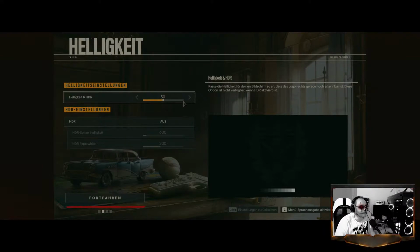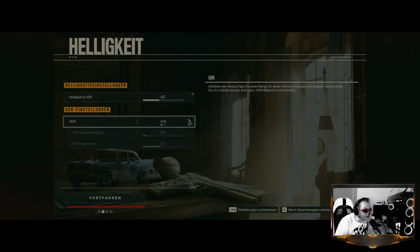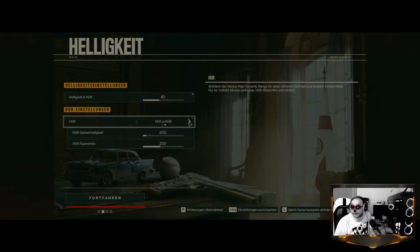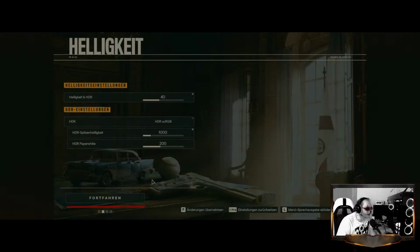Helligkeit und HDR. Die Helligkeit für den Bildschirm so anpassen, dass das Logo rechts gerade noch erkennbar ist. Gerade noch, ne? Da habe ich immer das Problem. Sichtbar, nicht sichtbar, sichtbar. Ich glaube, für euch sieht das gleich ganz komisch aus. Ich muss mal kurz gucken. Alter, HDR 10, wir haben HDR 1000. Was wollt ihr von mir, ey? Das ist geil, ne? Da holt man sich einmal den Monitor, der so ziemlich an der Spitze ist von HDR, und das wird kaum unterstützt, ey.